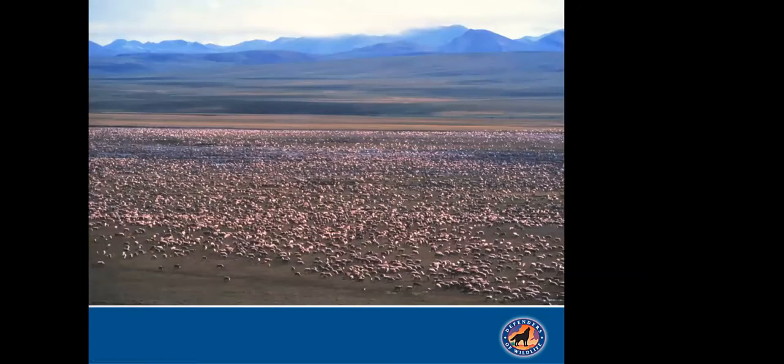This slide shows the natural spectacle of the porcupine caribou herd, again, around 218,000 in the herd itself. And the herd right now is on the coastal plain of the Arctic Refuge. So this photograph is looking from north to south, and the mountains in the background are the Brooks Range. And you can tell that the coastal plain itself is relatively flat, a tundra landscape. And every year the porcupine caribou herd travels to this area after one of the longest migrations of any land mammals on the globe.